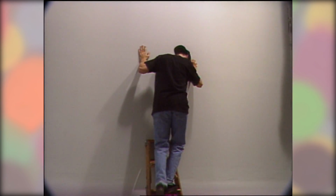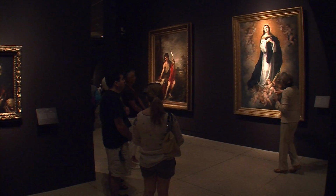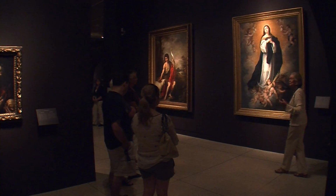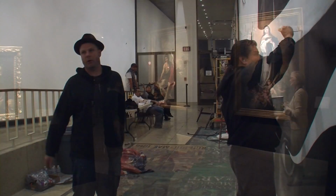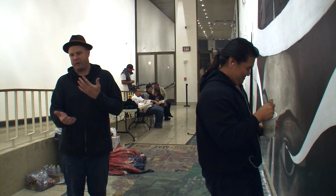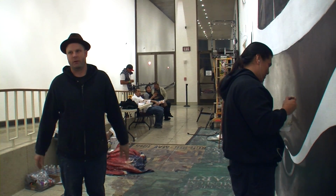But his attitude has changed about a lot of things, especially after he started going to museums and seeing the art with an open mind. And I think that made me a better graffiti artist, being more open to all sorts of art, you know, and seeing paintings I've seen in books before, and they didn't actually look like how they looked in books. They looked like just, whoa.